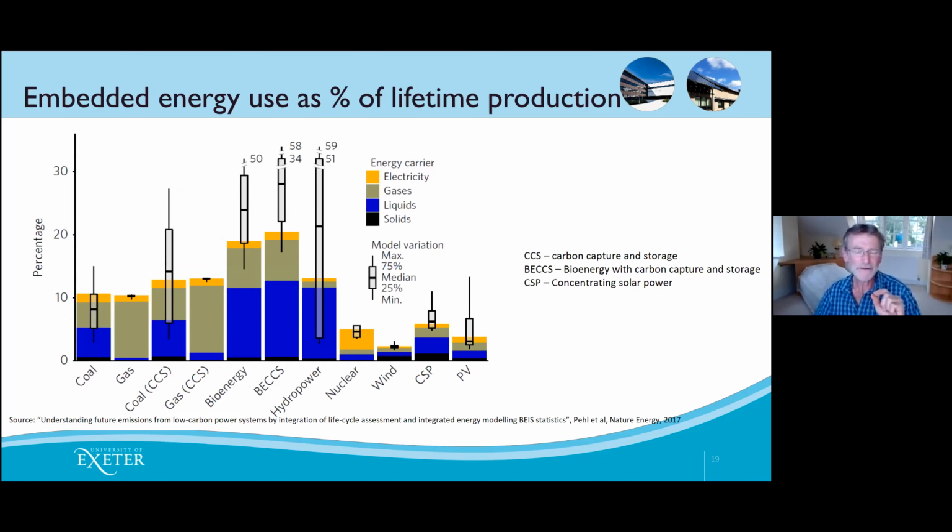The only point I want to make from this slide is that it compares a range of technologies. And the point is that wind has the lowest embedded energy use as a percentage of its lifetime production of all the technologies here, at about 3%. Now, this is a model, not actual data, and it's a worldwide approach, not necessarily a European one. The next slide looks at actual data from European wind turbines, and I'd like you to keep hold of that 3% figure for percentage of lifetime production as we go to the next slide.